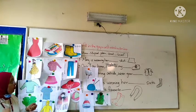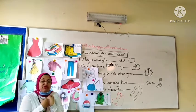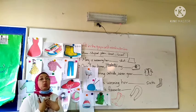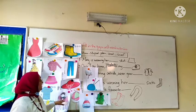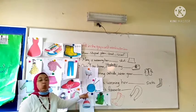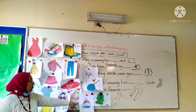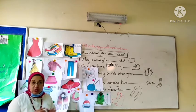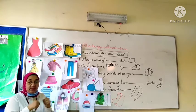But in the winter, we need to wear heavy clothes. We need to wear something which is very heavy to make our bodies warm. So, these winter clothes, we make them from wool. We used to make the winter clothes from wool. It gives us heat in our body and just makes our body warm.